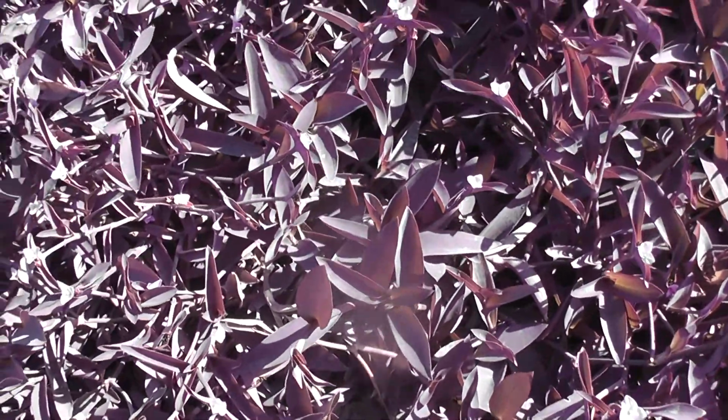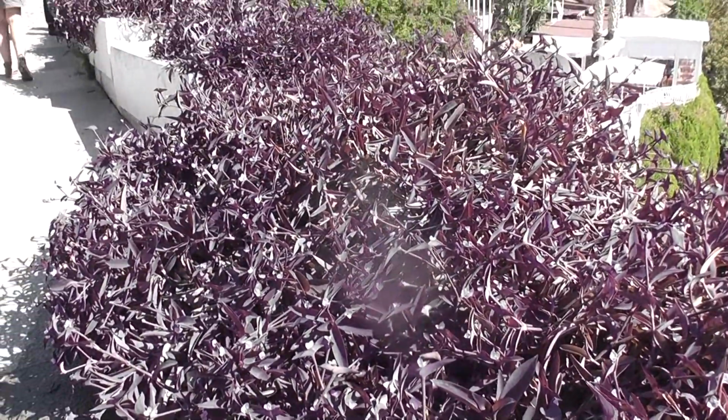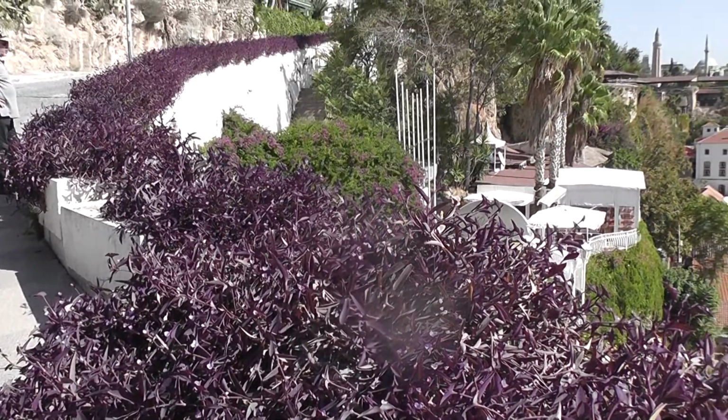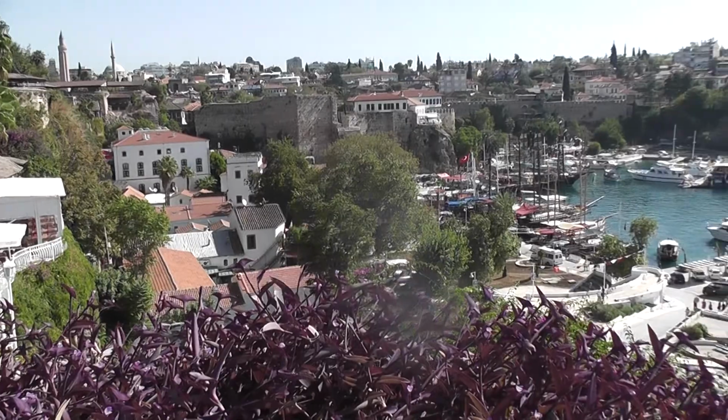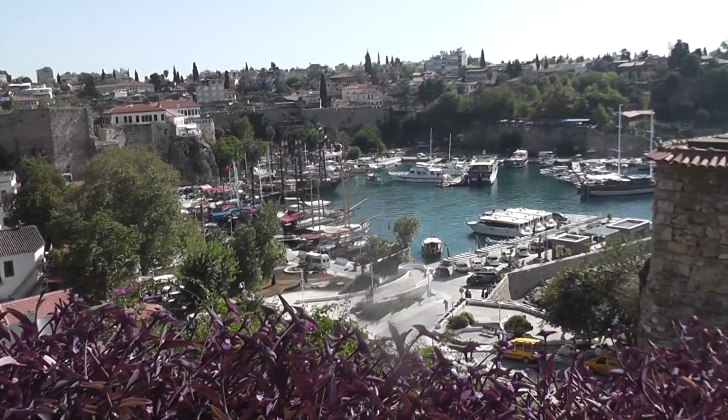The purple flower is very, very striking, all the way up that wall there. Beautiful. Down here on the marina.